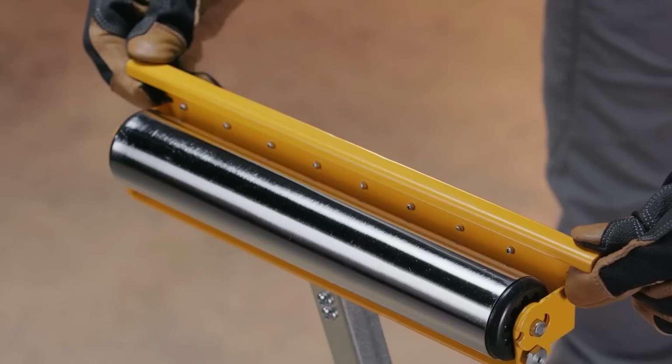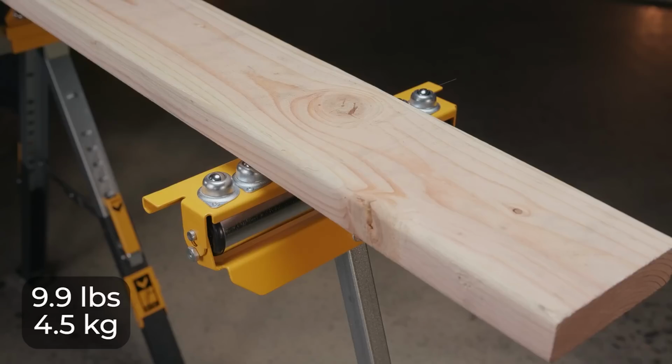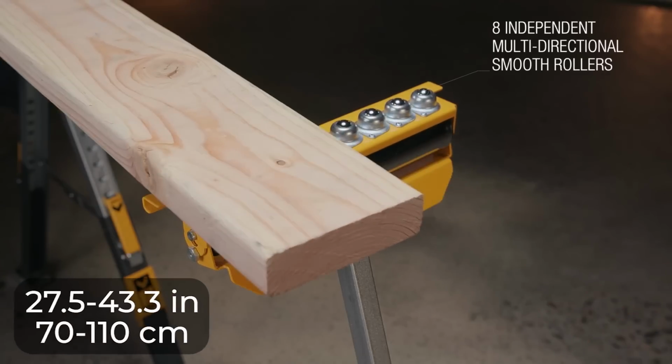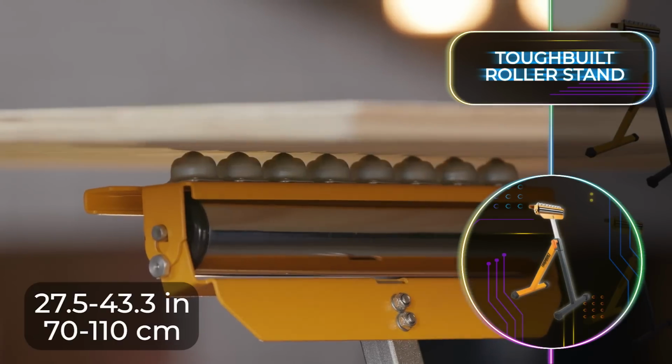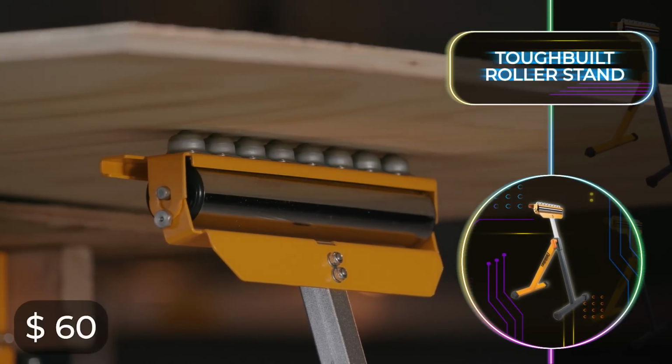The entire roller stand weighs in at 9.9 pounds or 4.5 kilograms, and it boasts height adjustments from 27.5 to 43.3 inches or 70 to 110 centimeters. Can you guess the price? It's an affordable $60.